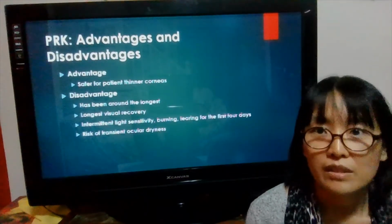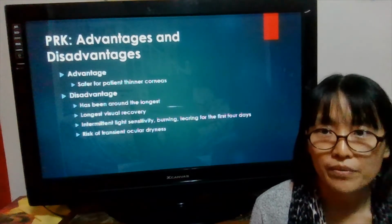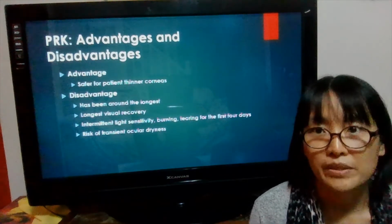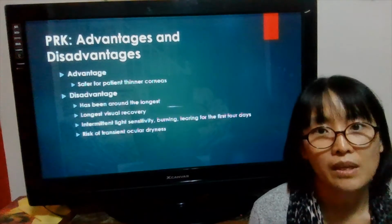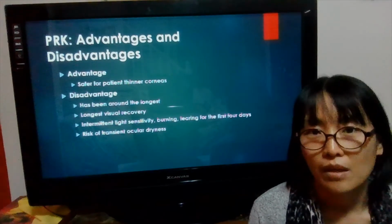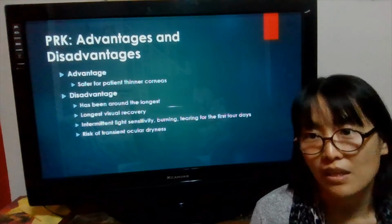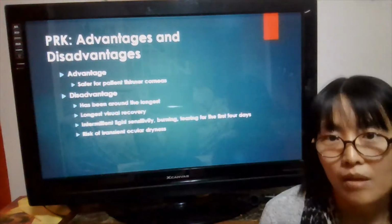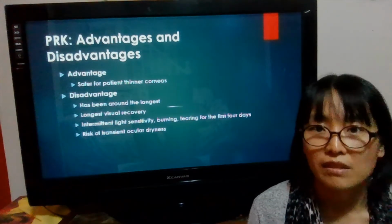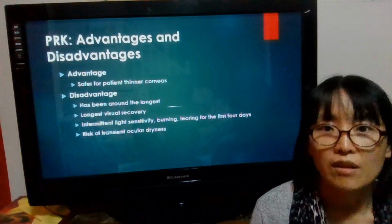An advantage of this surgery is that it is safer for patients with thinner corneas because it manipulates less tissue. A disadvantage is that it takes a while for vision to recover, so it could take up to 1 or 2 months to get the perfect vision. Moreover, patients will experience some intermittent light sensitivity, tearing, and burning for a few days while the contact lens is in. And there is a risk of transient ocular dryness that can last 3 to 6 months, sometimes up to 1 year.